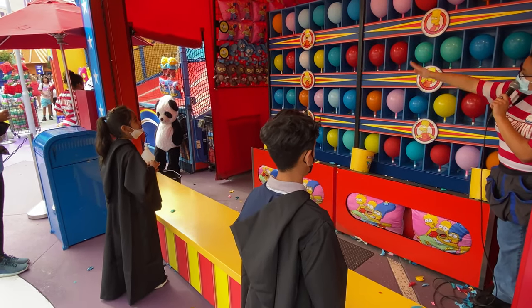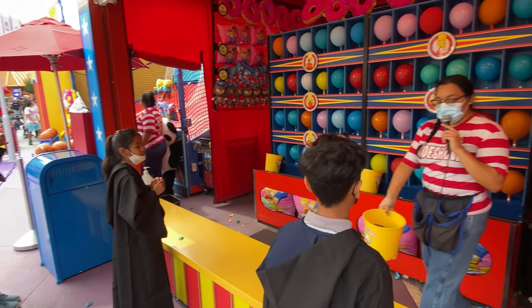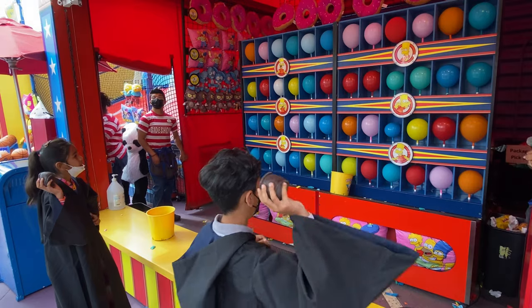We got one here and one here. That black line in the middle is your divider. Take your time with it. You want to go for the big and shiny balloons. It is one prize per game. Here we go. Good luck.